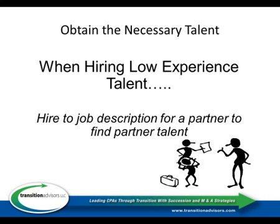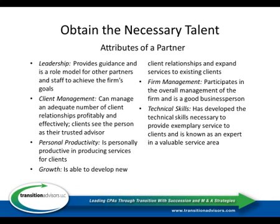When you're hiring low experienced talent, as I said before, one of the problems I see, and when I was managing a CPA firm in the Midwest here, we were definitely guilty of this, is hiring people for a short-term need that definitely didn't have any long-term potential. And you wake up one day and you realize, I just don't have the right people around. I've made a mistake in all the hiring that I've done here over the years. So in order to correct that, I think what helps is to build a benchmark or a goal for the attributes a person has to have to be a partner in your firm.